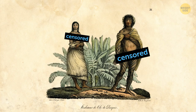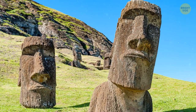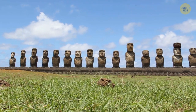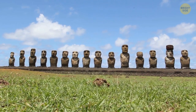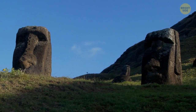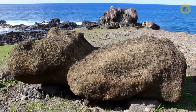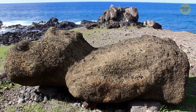They were created by the Rapa Nui people. Nearly all statues represent gigantic heads, but there are also a small number of figures kneeling with their hands over their stomachs. Each statue represented chiefs or other important members of Easter Island society. To carve those statues, the locals used volcanic stones that were softened.